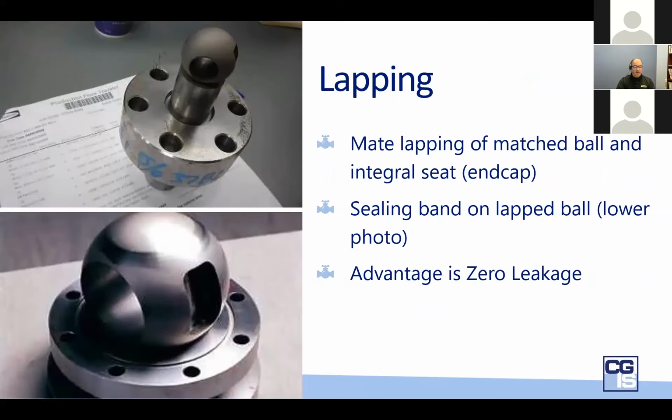And to be able to provide zero leakage in a metal seated ball valve, there's three processes. There's a rough lap, a mate lap, and then a final mate lap. And we're using diamond paste to make an exact surface match between the ball and the seat. And you can see in the lower left-hand corner image, the mirror-like surface that is a result of the lapping process, so that we have an extremely fine, smooth surface area between the ball and the seat. And I should mention that the hard coating is also applied to the seat itself as well. So we have chrome carbide on chrome carbide or tungsten carbide on tungsten carbide, and all are mate lapped for that zero leakage performance.